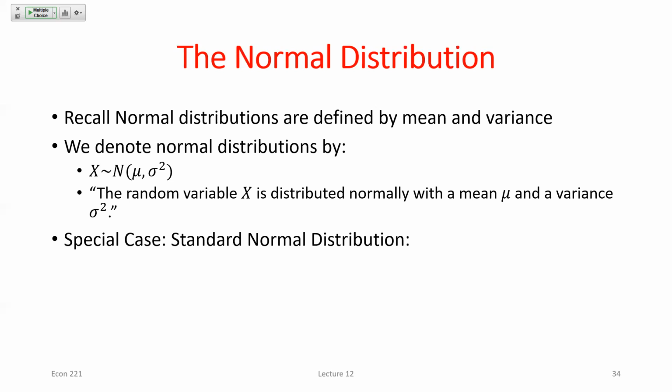We have a special case. I would love to go a little more into it today. With 10 minutes left, I probably won't get to show you too much of how we use those tables, but I will have to reference those before we leave. So a standard normal distribution would be a normal distribution where the mean is 0 and the variance is 1. We'll call that a standard normal distribution. Okay? So what's a unique property about the standard normal distribution is if the variance is 1, what's the standard deviation?